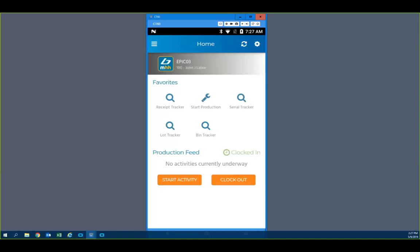So, will there be a demo for prospects recorded that will make this easy to share? We're not planning on doing that. There are emulators that you can get to run this on the PC, but a demo mode device to run the application on would be the best.